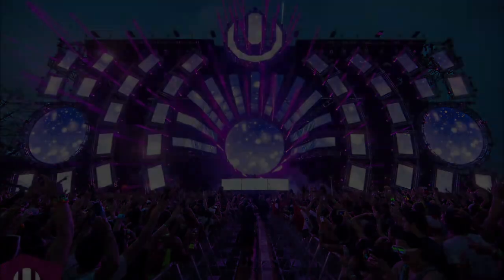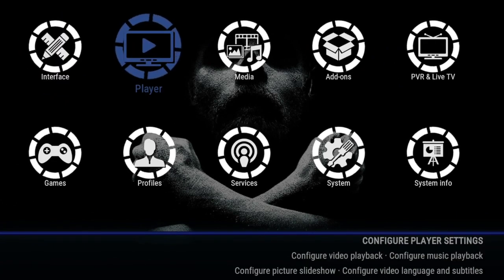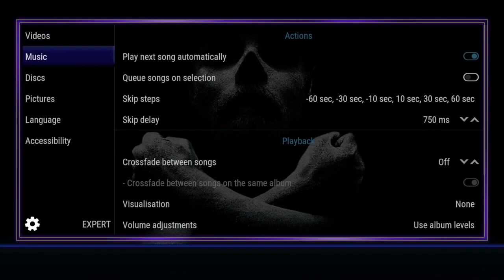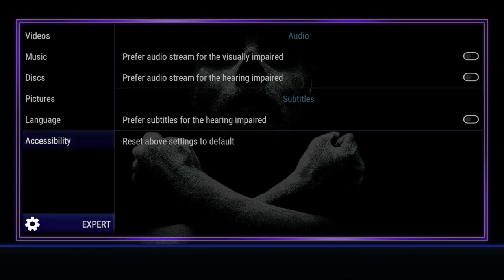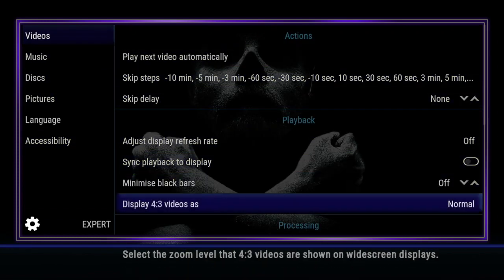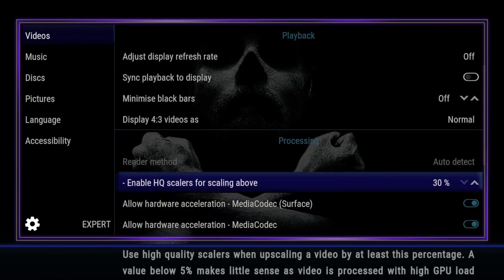Let's just go right into system. All right, now the first thing I want to do here is go right to player. And what I want to focus on here, before I even get into what I want, is always make sure you have this on expert if you want to do these things, and take kind of like a mental picture of this. Okay, so when you get to something, you'll know exactly how it's supposed to be. Well, this is the way I use it, okay? But just get a mental picture of this.